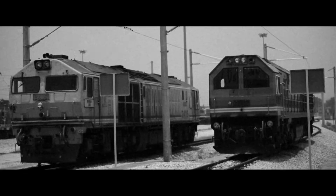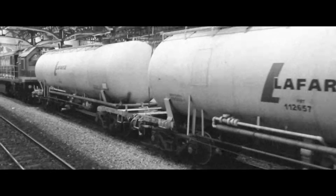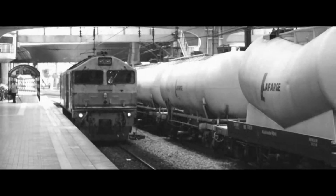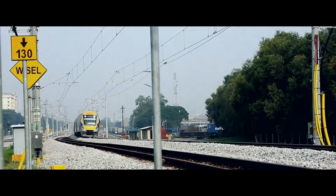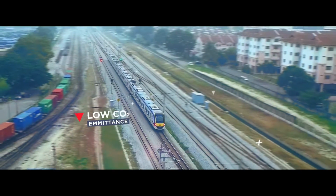Over the past 20 years, Malaysia has begun to rebuild their old colonial single-track railway into a double-track to increase line capacity and replace old diesel-powered trains with faster electric train sets which emit 20 to 30% less carbon dioxide.